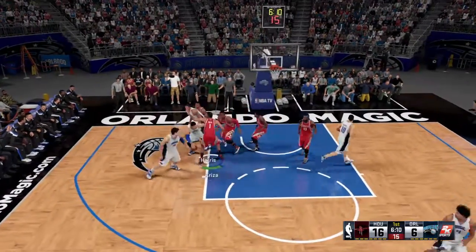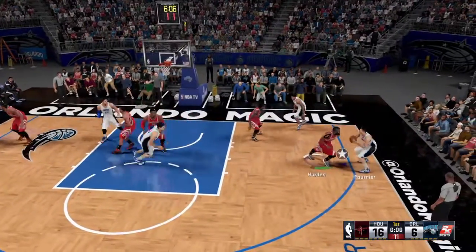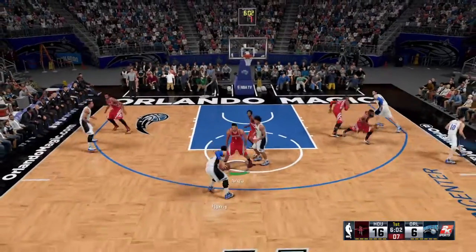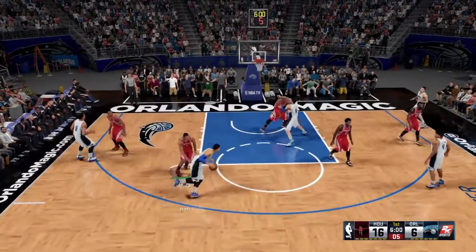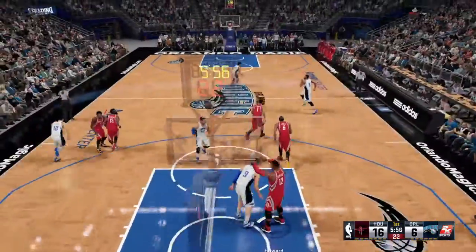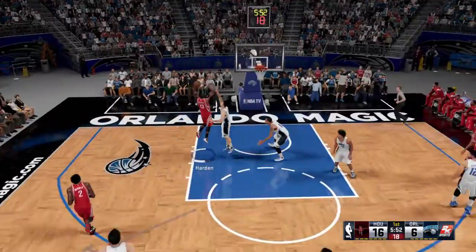And it's Harris off the drive. Payton outside. Here's Fournier, guarded by Harden. Down to 5 on the shot clock. Here's Harris. Can't get it to go. Good D by Ariza. The Orlando Magic coming to this one after the win against New York.